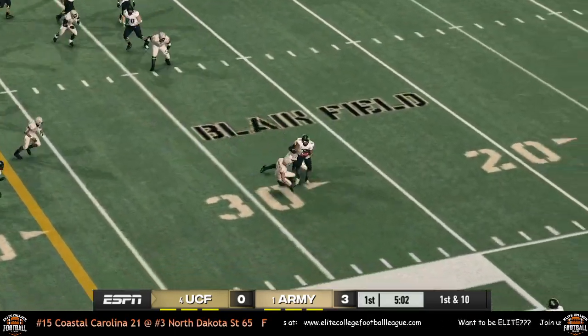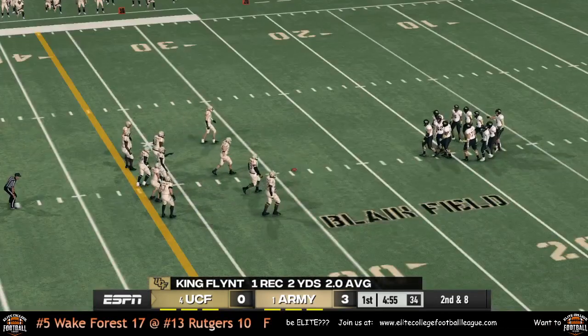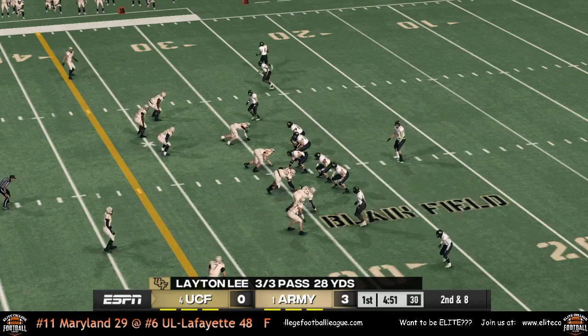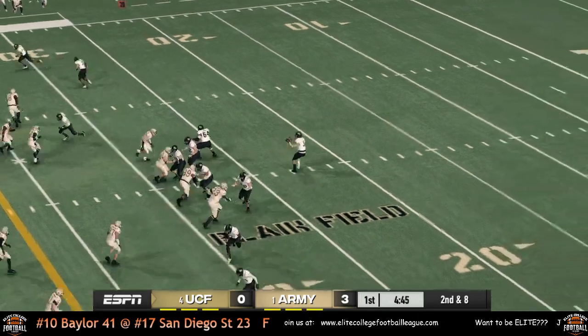Makes the catch, and look out. And he's taken down at the 29. That's good for a gain of 2 yards. It's second down and eight. Ball on the 29-yard line. They'll line up with five wide receivers. Let's go! Easy. Lock in!